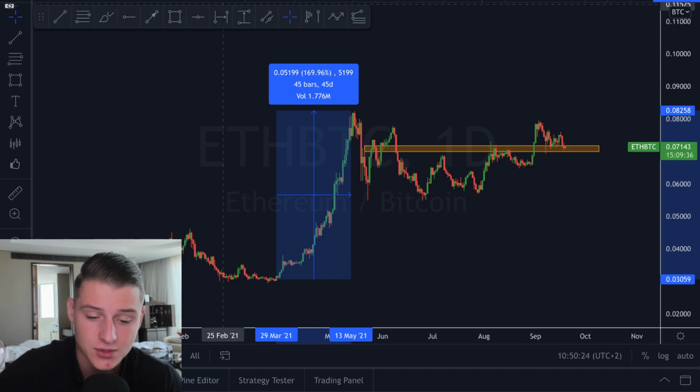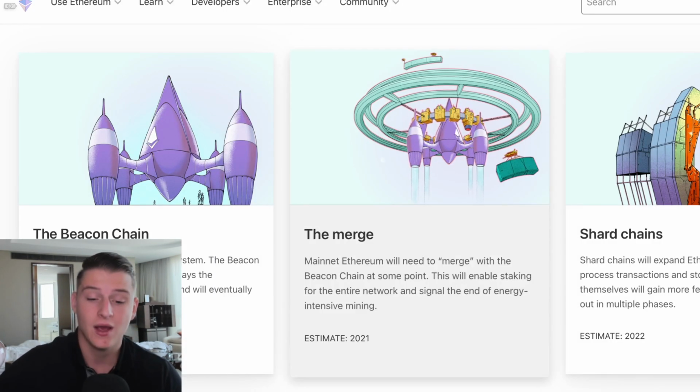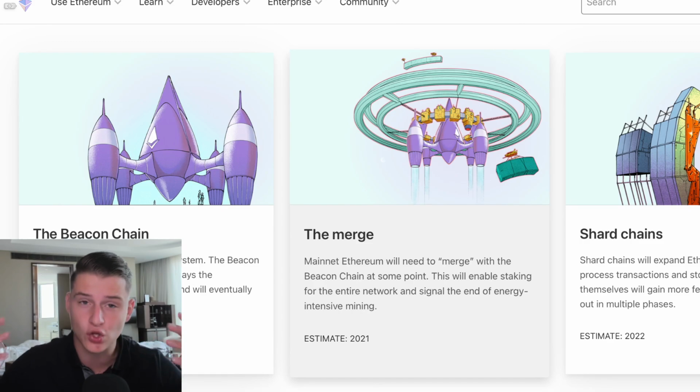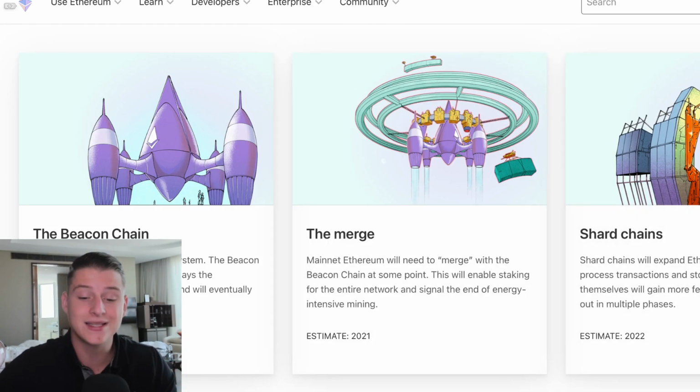because of the merge, aka this means that the beacon chain will be getting merged with the normal chain of Ethereum, and that will result in the whole Ethereum chain being, of course, proof of stake instead of proof of work. So this is going to be a major update here. The whole network will be going over to proof of stake, and this will result, I can tell you already once again, in a major hype run up.